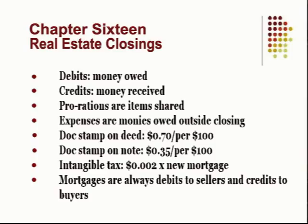All mortgages that have to do with the seller will always be a debit. That's money they will not receive at closing. And that includes assumed debt as well. So those are your rules of thumb as it relates to the closing. Remember that a debit is money that's owed. A credit is money that's received. Prorations are items shared between the buyer and the seller. Expenses are monies owed to people outside of closing.